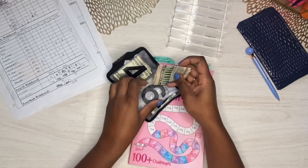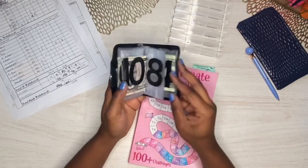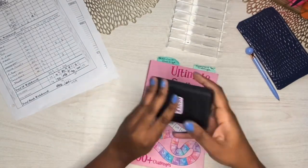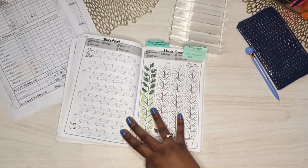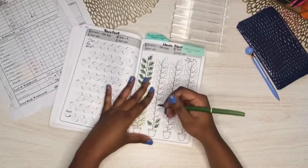And I did go through yesterday to calculate how much I have stuffed in here and whether I missed a few of the leaves that I was supposed to color in. And I did. Here's the houseplant challenge. So I filled those in. So let me fill in six more since we have put $6 in there.